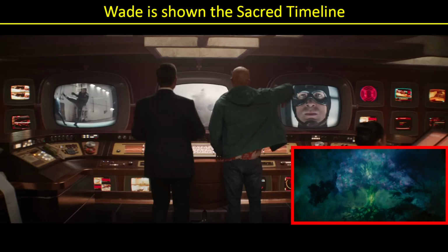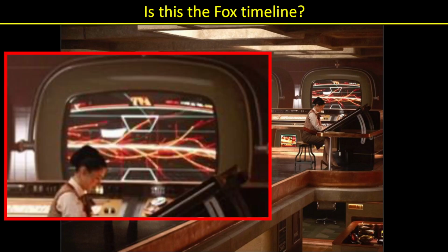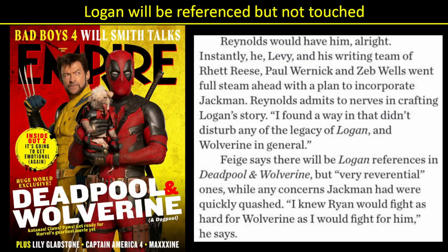So what does Paradox want Wade to do? I think he wants him to fix the X-Men timeline. If you look at the monitor right behind Paradox, as well as the one over on the far right, and I'll zoom in on that one, I think that's the Fox timeline, right? It's a hot mess. And that's because there was so much time travel and so many inconsistencies. You had Days of Future Past time travel, you had Cable time travel. Of course, Wade himself, Deadpool, did a ton of time travel. So that's what I think is going on here, is that basically Wade is being hired to clean up the Fox timeline. Very interesting.